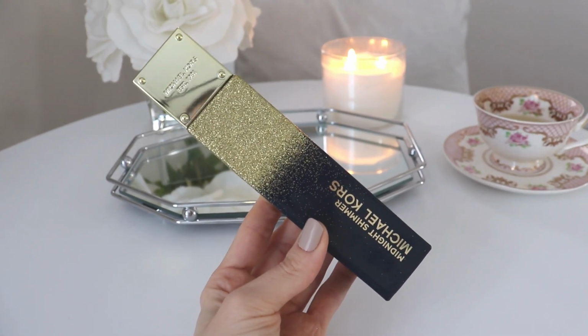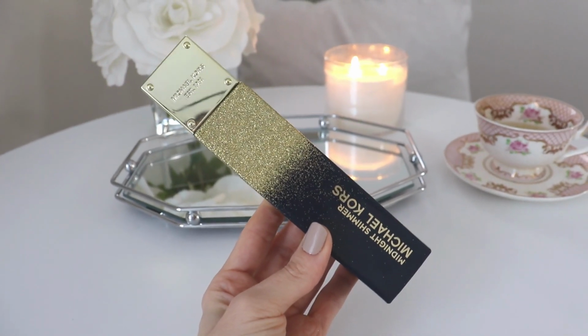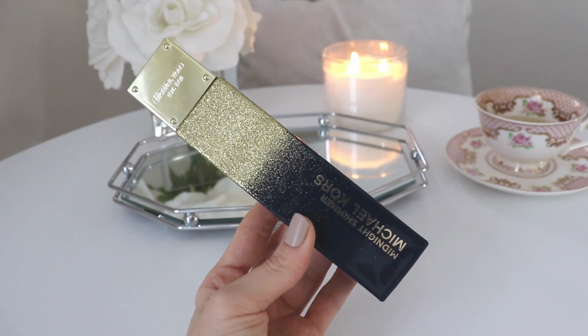I don't know, it's just a really easy to wear, lovely vanilla that gets me a ton of compliments. Very sexy, very pretty, very feminine. I just really, really enjoy this one.